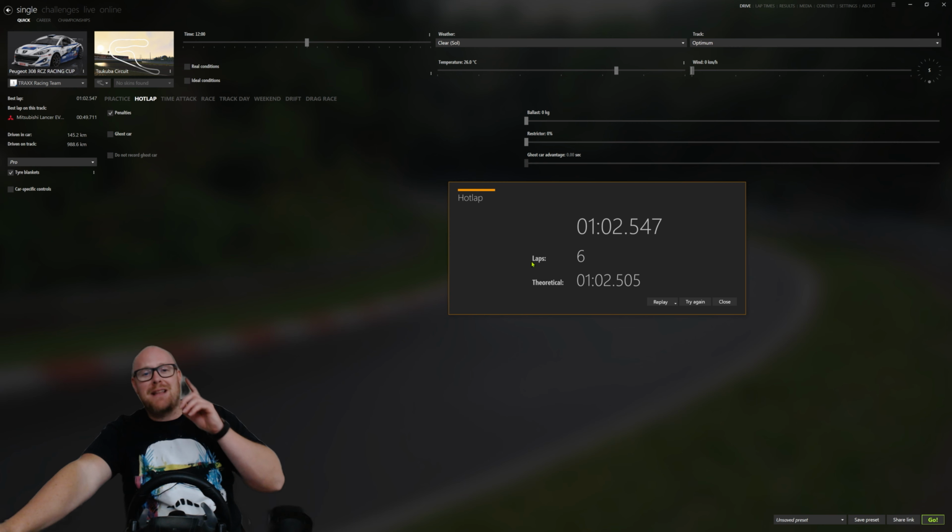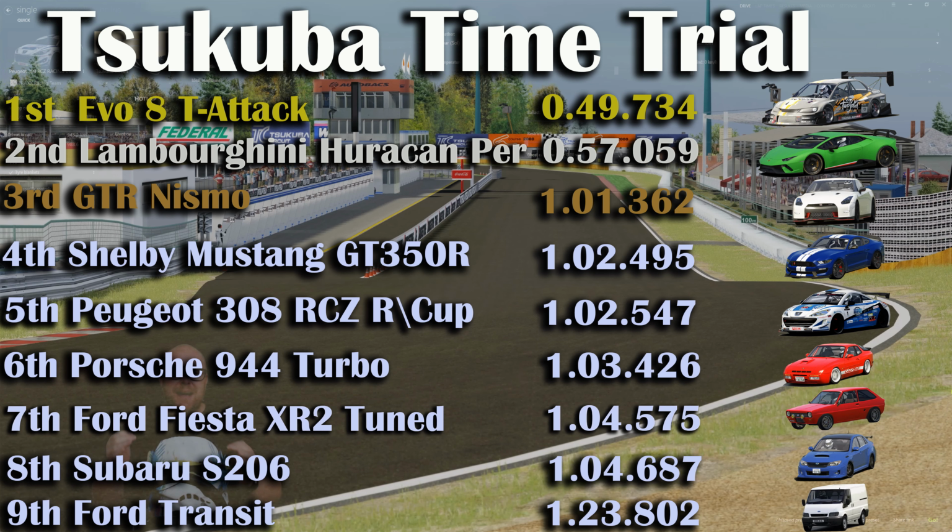So I'm going to bring the leaderboard up. We're going to get this up on the leaderboard. We're going to see where it's come. Okay, so that puts the Peugeot 308 RCZ into 5th position on the leaderboard, just narrowly missing out on 4th place, and to be honest, not a shabby time.